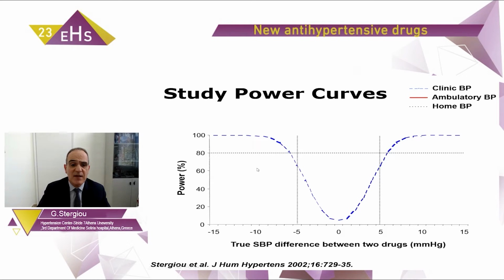If you use clinic measurements, the power is something like 65%. And here's the power curve. If you use 24-hour ambulatory monitoring, it goes to 87%. And even better if you use home measurements, 90%. Which means that using out-of-office measurements, ambulatory and also home, you can increase the power of antihypertensive drug trials.